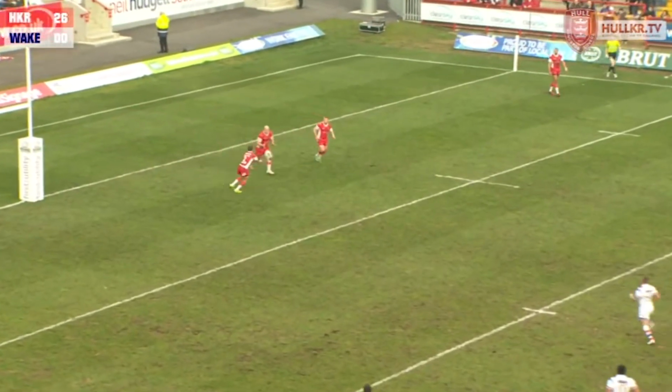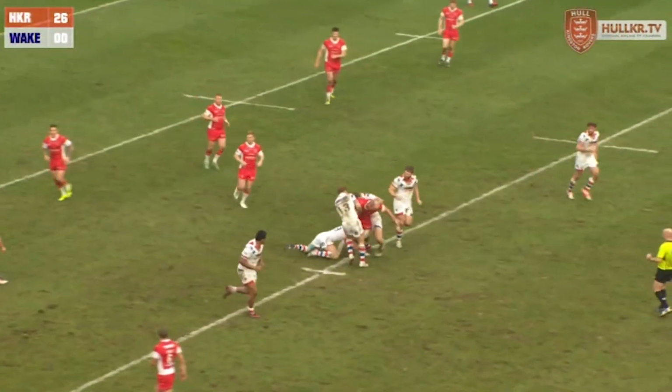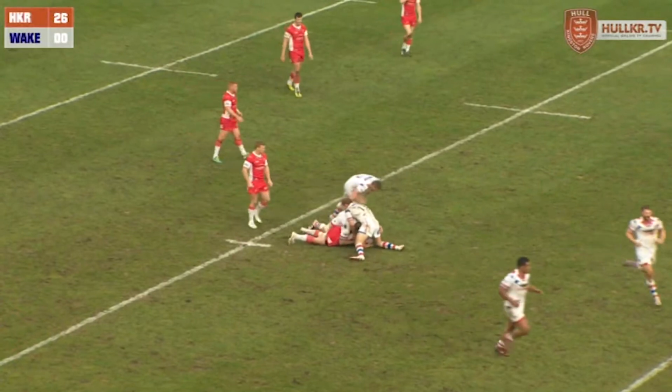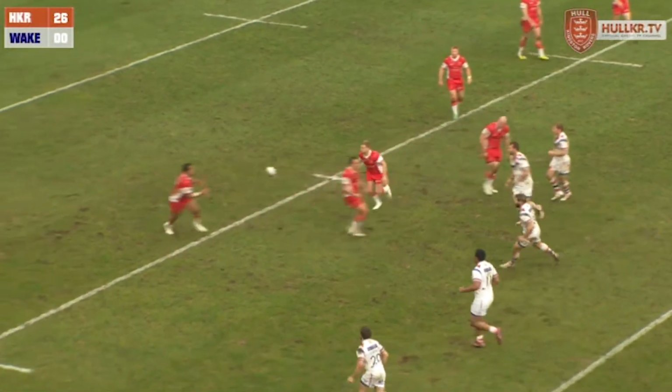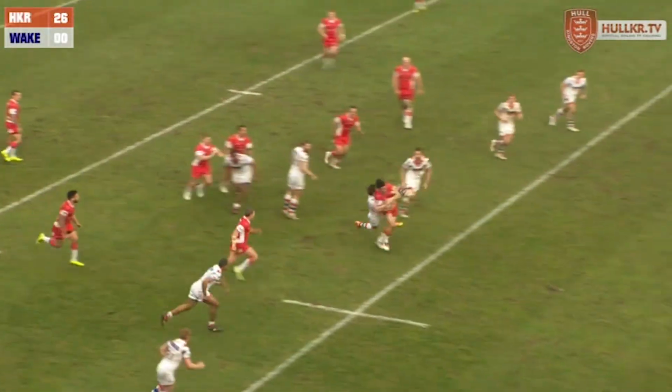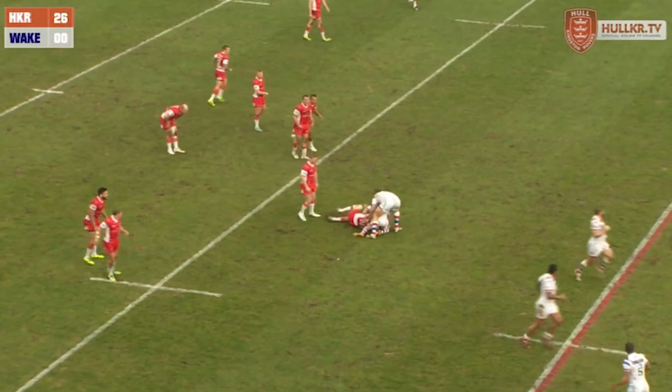The restart's fielded by Ben Cockayne. Here's Michael Wayman again. Oh, he's really getting the crowd on his side. He's the big prop forward. Rovers look full of confidence now. Great pass from Costigan, found Adi Gardner.